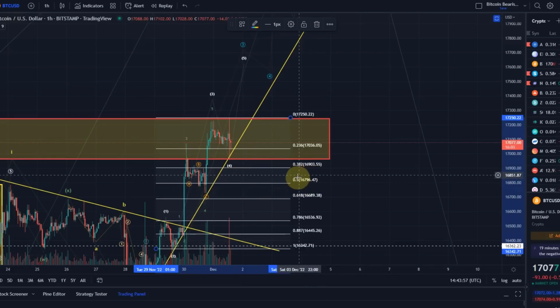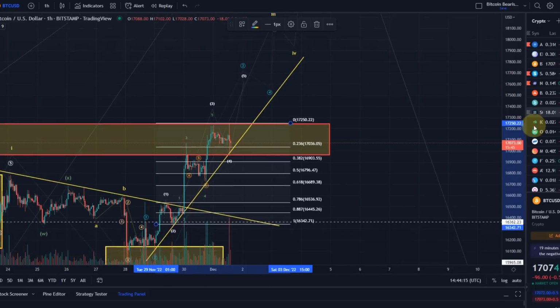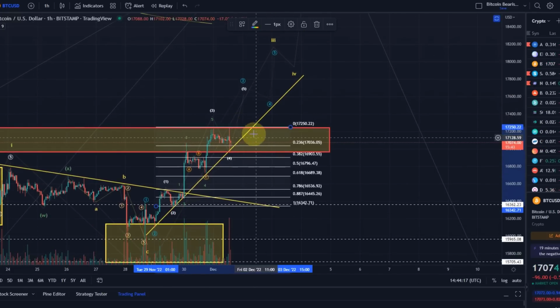16,796. If we drop any lower, it needs an adjustment of the wave count, and we will then follow something different. Not necessarily something bearish yet, but maybe just a slight change of count. And I'll, of course, keep you updated. I keep members updated on Telegram and Discord at any time if things change.